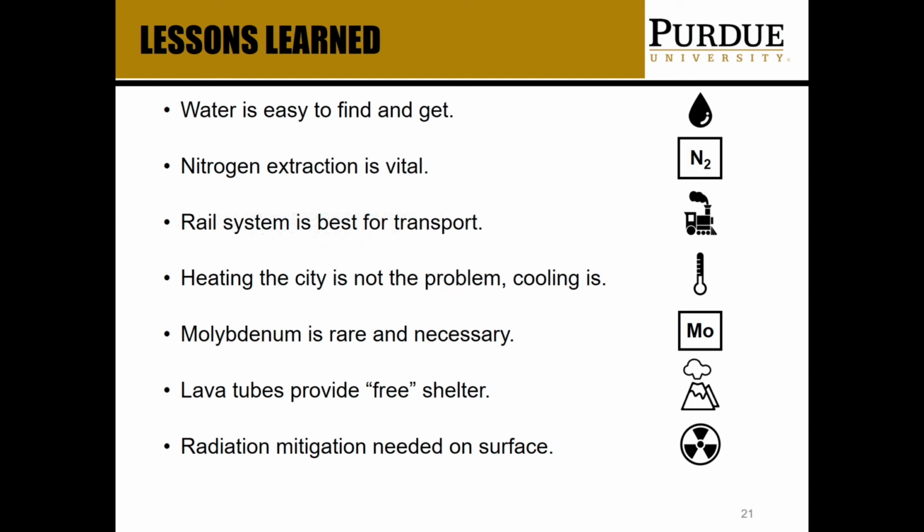One of the more challenging aspects of this design was that we discovered molybdenum was very rare but necessary for both manufacturing processes and human consumption. All of our resource extraction requirements are met with a factor of safety of 1.2, except for molybdenum, which is right on the cusp of being met.